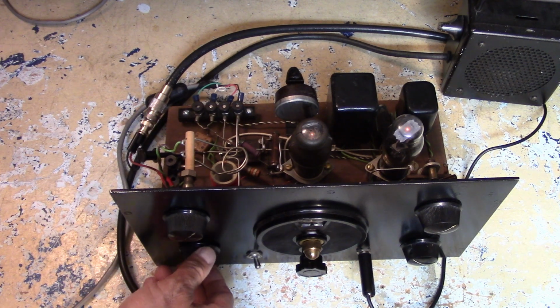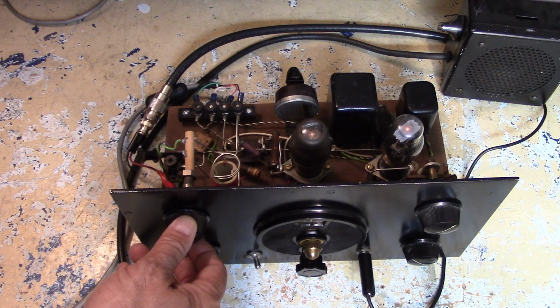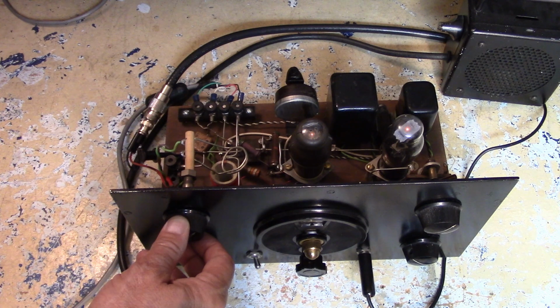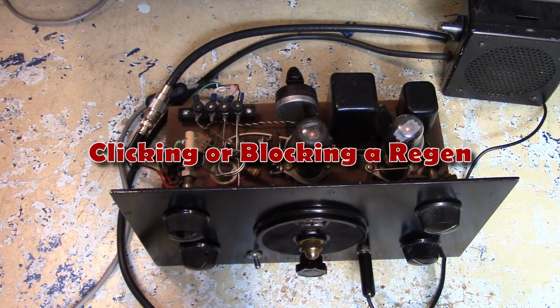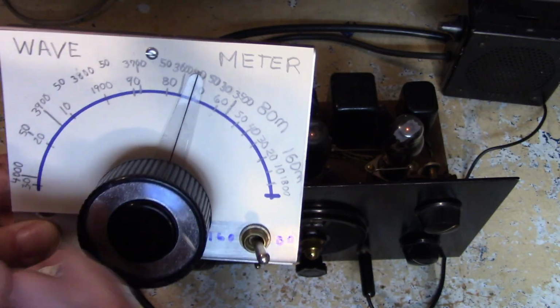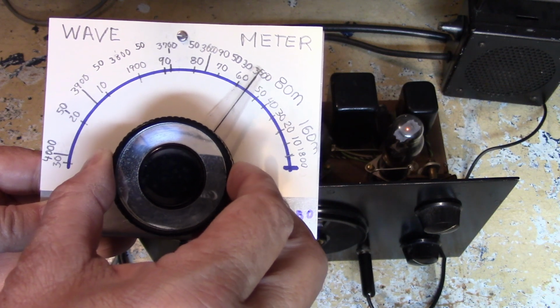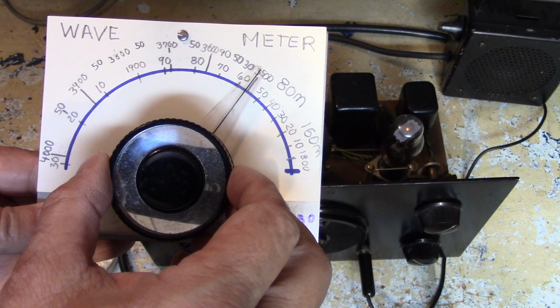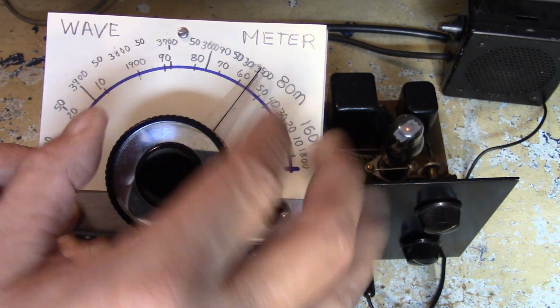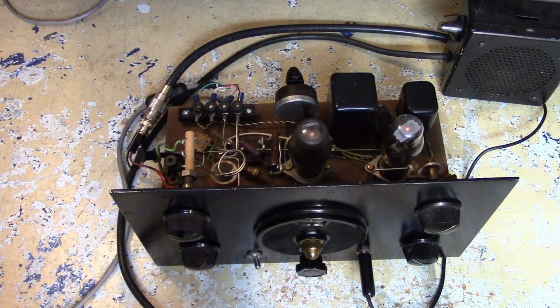So this is a regen. This regen has coupling control. Now I'm going to demonstrate something called clicking, and basically the clicking allows you to find out what frequency the regen is on. So if we bring the wave meter in so that the coil's somewhat lined up, okay, you can see that we're somewhere in 80 meters, right around 3,500. Now that makes sense because this is DX. It's right at the very, very low end of the band.